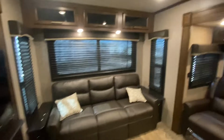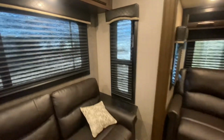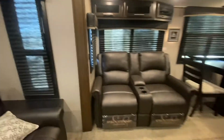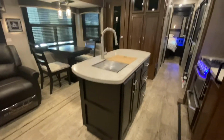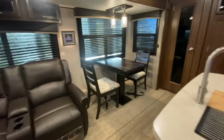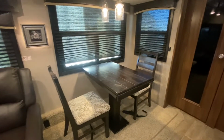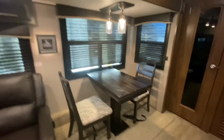Beautiful sofa out back here. This does turn into a bed, by the way. Take a look at the valances. And they're encased. Take a look at that. Jayco Eagle, my hat's off to you. Looks like you're paying attention to detail. That's why these things are so expensive new. Thank goodness we got a nice used one. Those are reclining seats. We have that table that does extend with two chairs. There's two extra chairs underneath the bed.